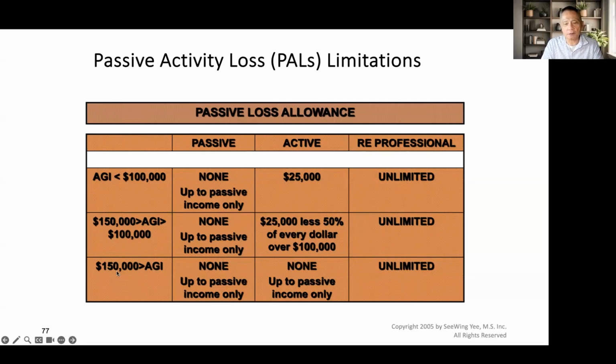But if you make more than $150,000 adjusted gross income, single or married filing jointly, all your passive losses cannot be offset by the current year's passive income, because that's the rule, right? All your depreciation and passive losses on the current year would be suspended indefinitely to future years if you make 150K or more, unless you do the short-term rental tax loophole, or unless you do the real estate professional status. Am I very clear? Okay.